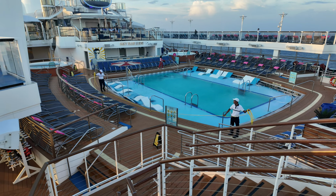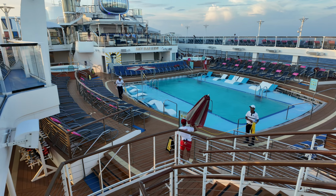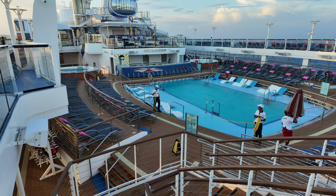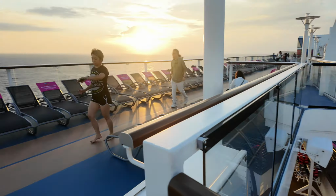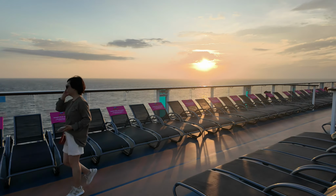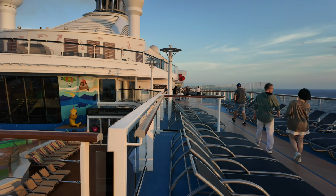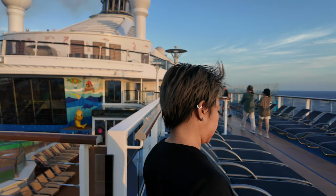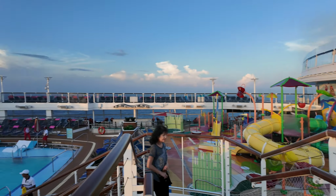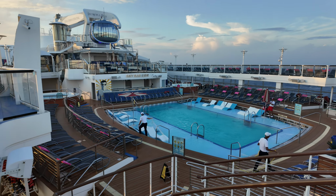Spectrum of the Seas is quite a tall, narrow ship compared to some. For the amount of people that are on it, there's limited space around the pool. There's always somewhere you can find somewhere a lot quieter. Around the top decks, towards the front and back of the ship, you normally get a space for a sunbed. Oh, it's 7:55 actually, that's the right time. But if you want a place by the pool, generally you'll struggle a little bit because there's limited seating down there.